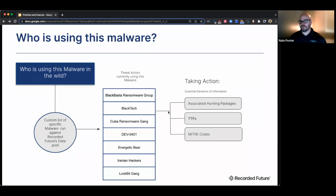But for the behaviors or TTPs, once we have a really good understanding of what each threat actor is likely to do, we're in an excellent position to start being more proactive as opposed to reactive in our approach to mitigations.